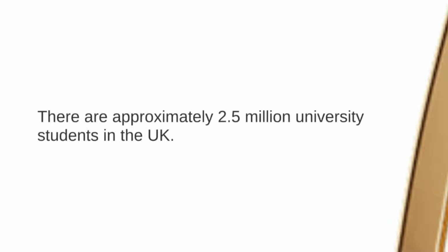The amounts of money involved in higher education at the moment are daunting. Student loans are large, fees look big. And there's a lot to think about, but just remember there are 2.5 million people who are managing okay on it. It's not necessarily an easy thing, but it is a thing that people can do, and you can do it too, and we are here to help you do it.